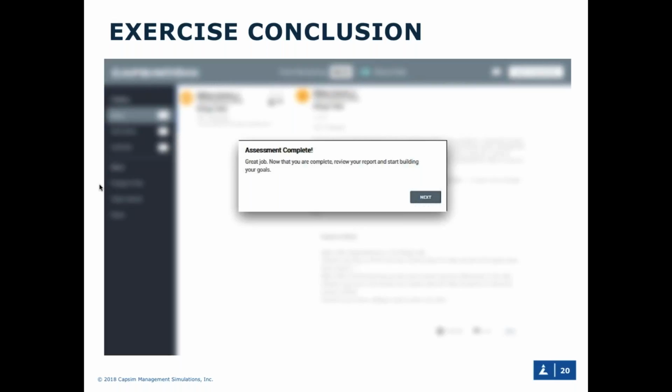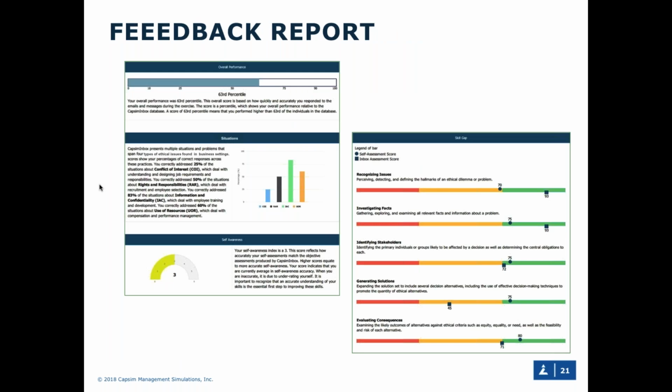After completing the assessment, students are notified the assessment's been completed, and then they can view a detailed feedback report. So what's interesting about this feedback report, as an administrator, you can determine when to release this feedback report.